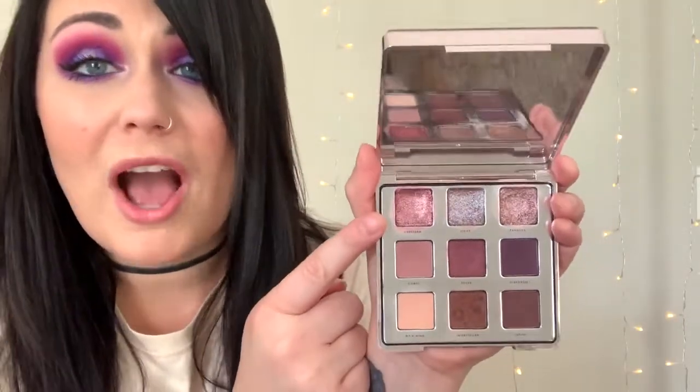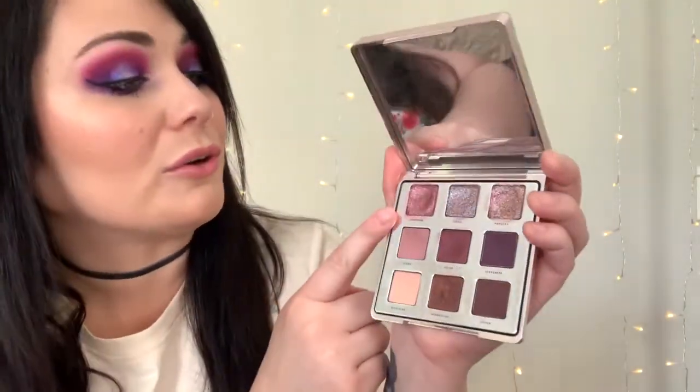Like, I love the glitters in here. You do not need a glitter glue. All you do is just put some on your finger and you can just put it on your eye, no problem, and it stays all day. It's really great quality. I'm really impressed with the mattes.